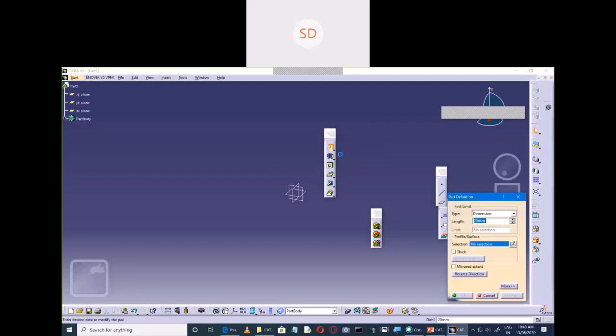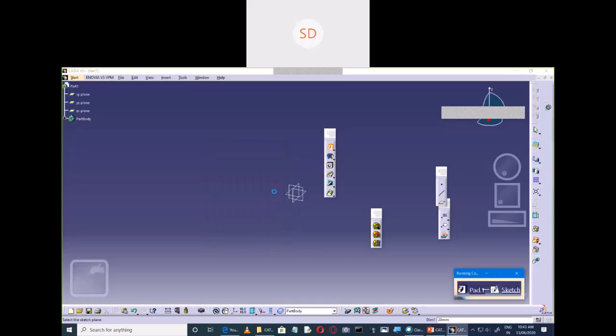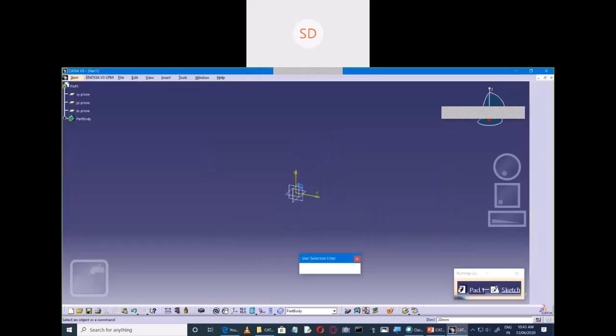Now look at a dialog box here, pad definition dialog box. So what is A? It's based on dimensions. Length of that pad is 20 mm. Okay. So now selection is not there. Now to draw the rectangle, you need to click on this sketch icon. Okay. Then you select any one plane here.